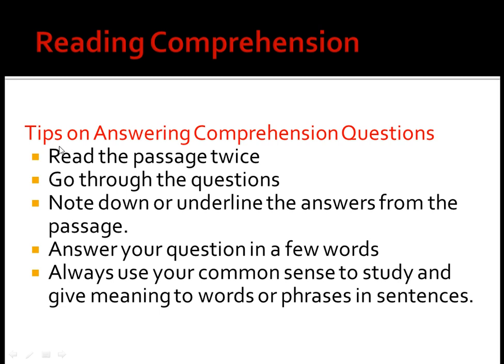Here are certain tips for improving your reading skill. Tips on answering comprehension questions are discussed here. The first one, read the passage twice. If you cannot get the meaning and sense of the sentence or the passage, you should read the passage twice.